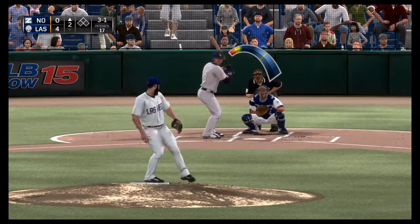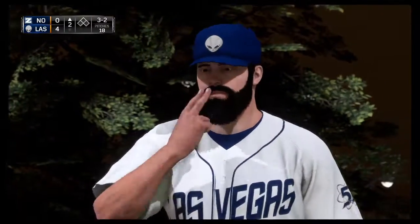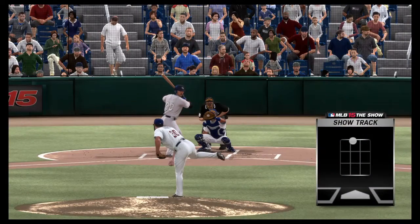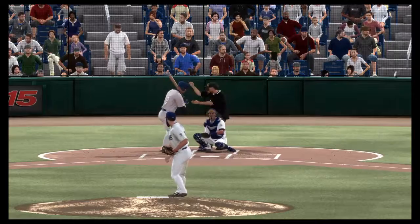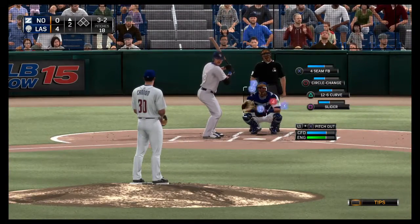Pitch on the way. That's in there, and it'll run the count to full. 3-2. A pretty dangerous spot for that one. I don't think it was by design. It's one thing to miss your spots out of the zone, but when you miss in the zone, especially up, that's when you tend to get hurt.